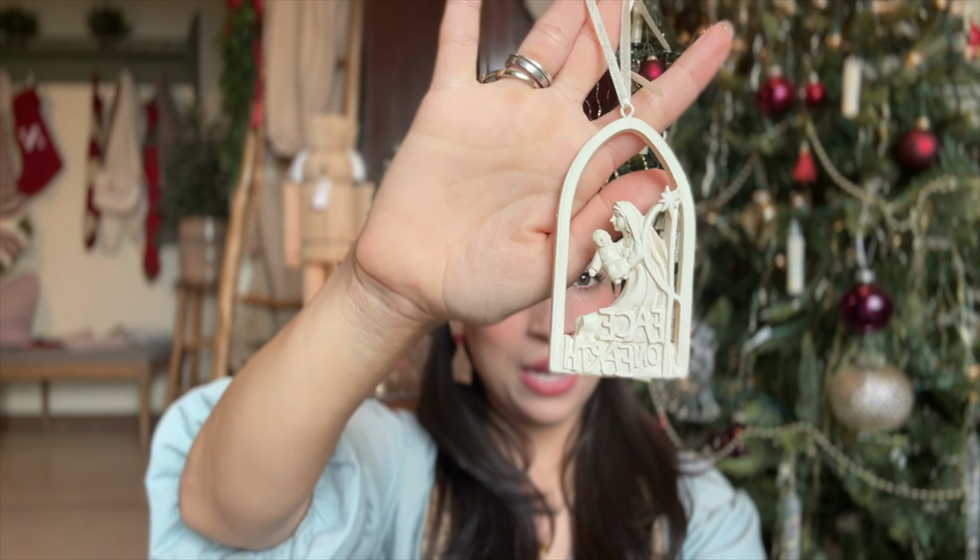So I thought this was really special, and I want this to be passed on to my children and my grandchildren so they have an ornament of the year their grandma was born. If God allows me to grow that old and have grandchildren, this is going to be one of those ornaments that are very sentimental and very valuable in our family, I hope so.